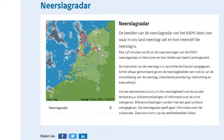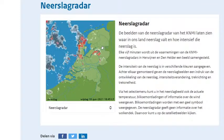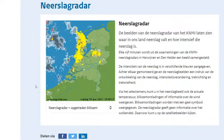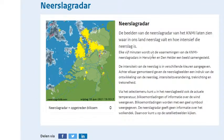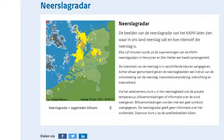Currently the cells are weakening, so that would be a good sign. Those cells are indeed weakening and risk is decreasing, so I'm glad for this. Yes, it is indeed weakening. Let's see if the public server has any more information for us to share.